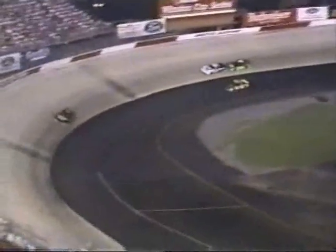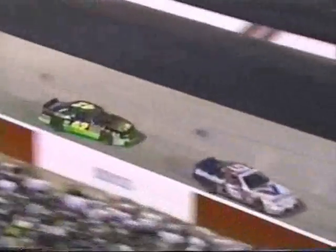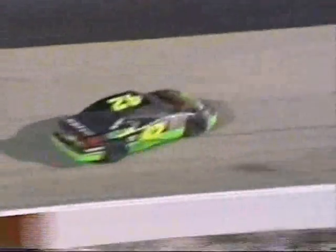It occurs on lap 197, and here it is in replay. As Benny said, he was trying to move on the inside of Mark Martin and gets the car out of shape, tries to straighten it out, but couldn't do it, so he looped it, spun it down in there, and he locked up about 12 feet getting by the end of that wall.